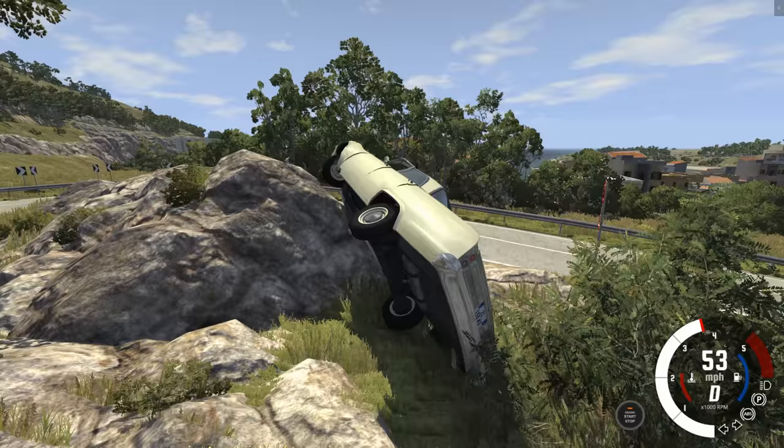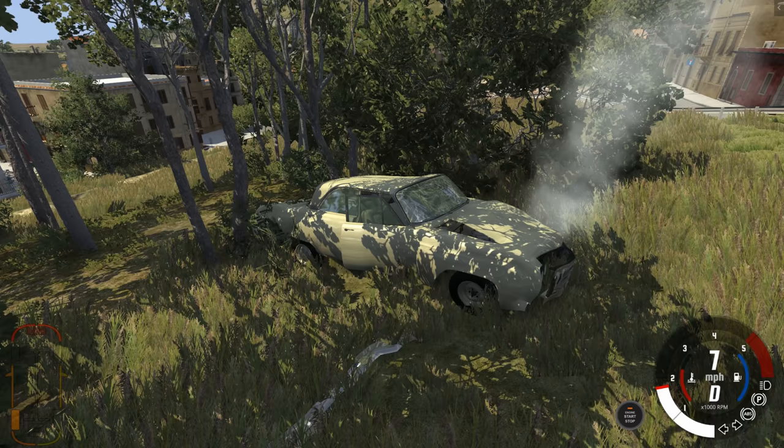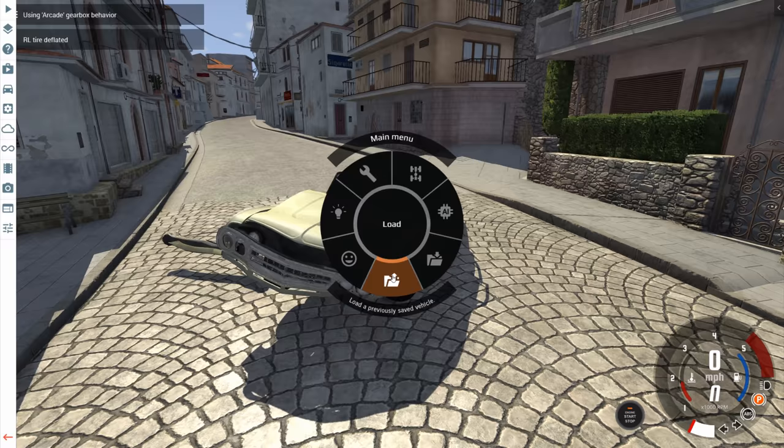We got a nice big pile of rocks. We're slamming into those. A little roll going. The tire is deflated, but I bet it could still drive if we could get some traction. I'm trying to drive right now, we just can't get the traction. So how about we save the vehicle and then bring it back up to the hill, load it, and then we can take a look at the damage.